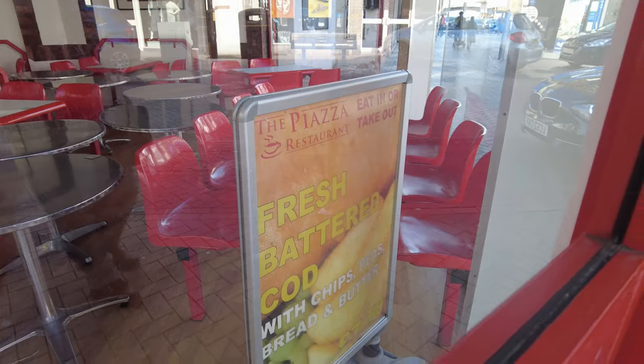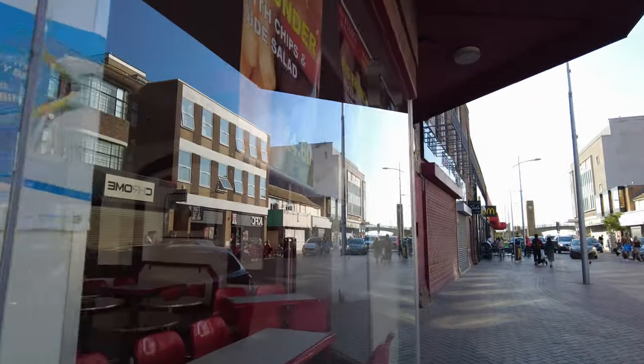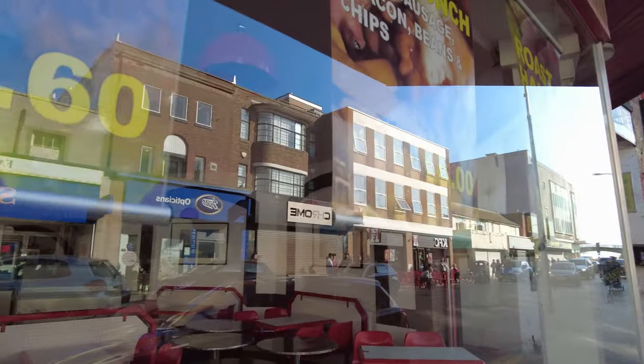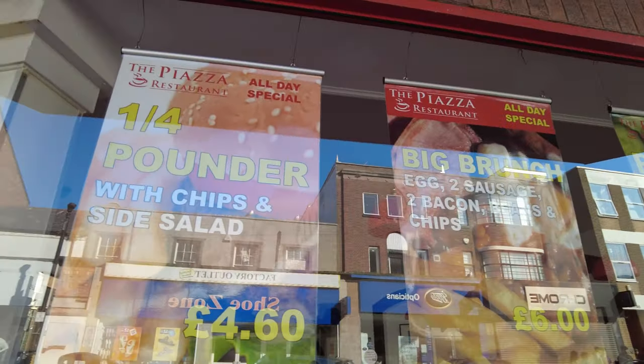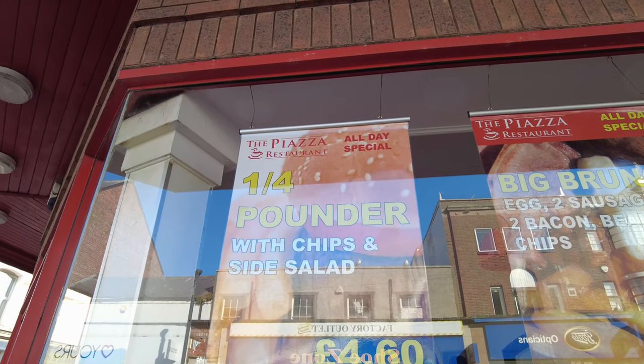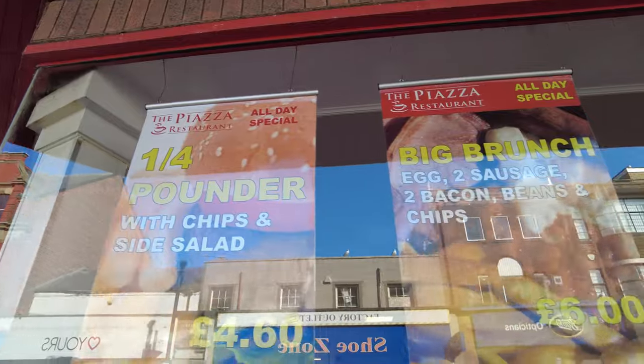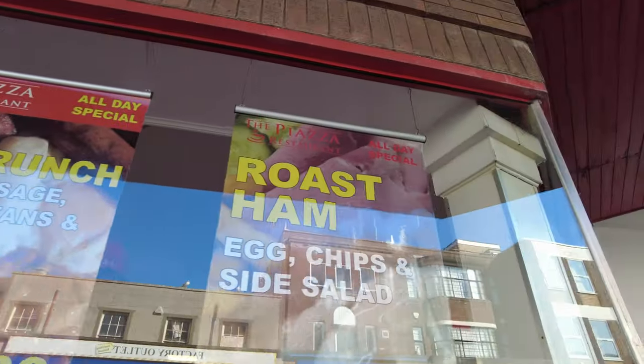I might get a drink with that one as well. Usually they do like a tea or a coffee with them, don't they? Or how about quarter pounder with chips and side salad for £4.60? Bargain. Even roast ham and chips.